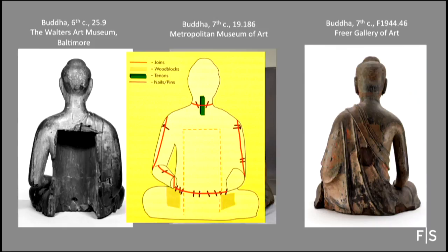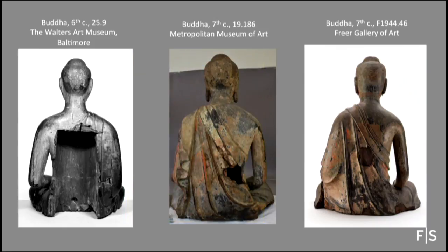It's now missing. The holes in the back of the Buddhas, the Metropolitan and the Freer, are very strange because they're so irregular, and there is restoration on the sculptures, but these holes were not filled in. To me, they might be robbing holes at some point, somebody trying to get into the backs of the sculptures, maybe when they were on display somewhere. But we can't quite explain them, and they're still open.